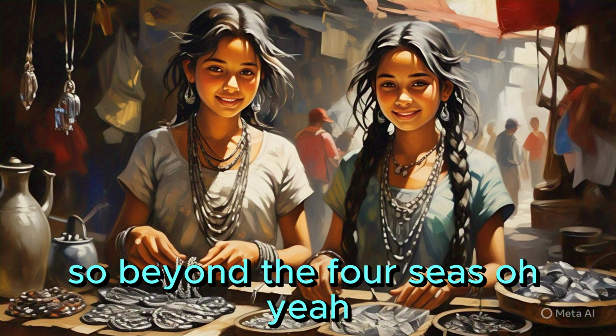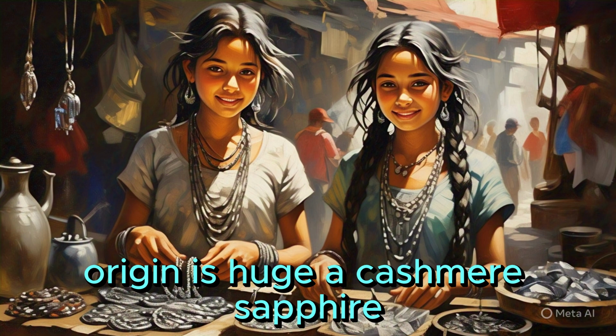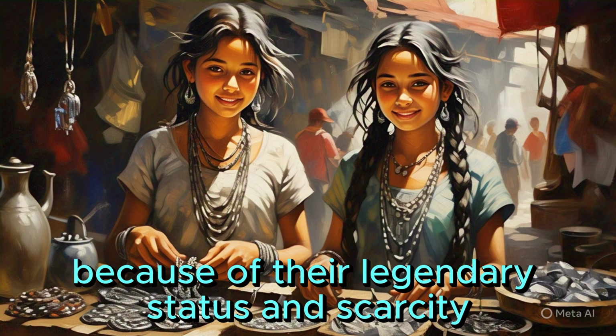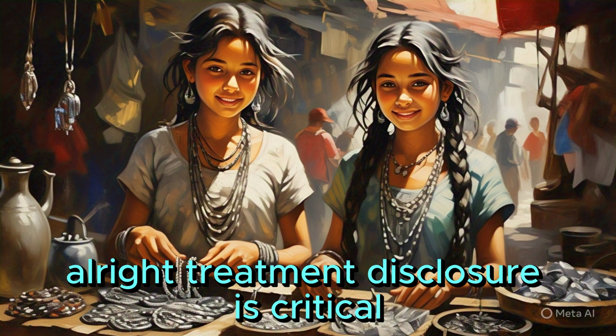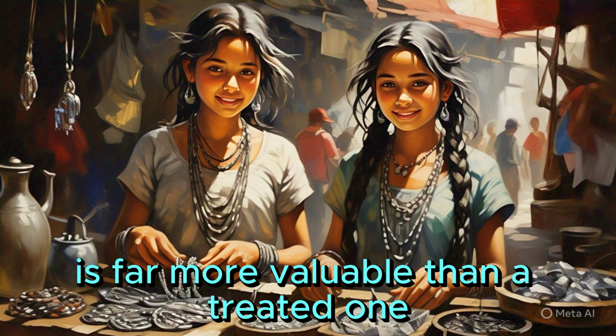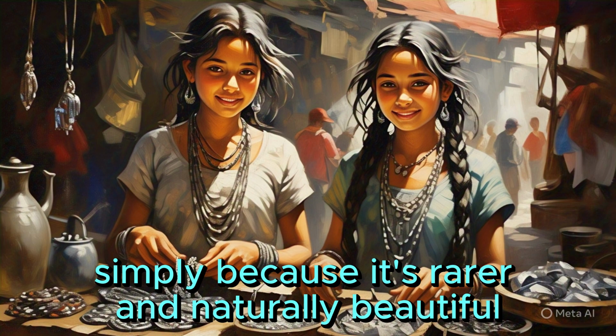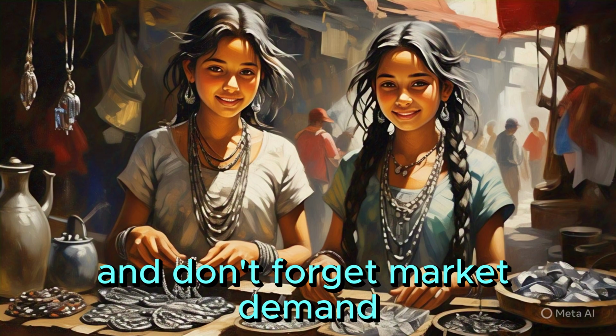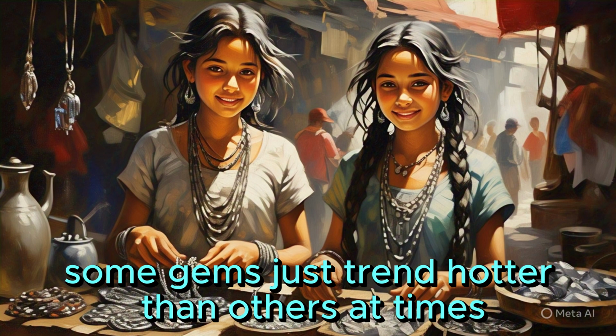So, beyond the 4 C's. Oh yeah, origin is huge. A Kashmir sapphire, a Colombian emerald. They carry a massive premium because of their legendary status and scarcity. All right. Treatment disclosure is critical. An untreated stone is far more valuable than a treated one of similar appearance simply because it's rarer and naturally beautiful. Certification adds trust and makes it easier to resell. And don't forget, market demand. Some gems just trend hotter than others at times.